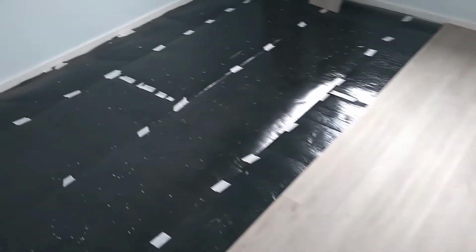I hope it won't be a problem in the future with this floor. I hope it won't start rising up and deforming, but there is no time to do more. There is literally no time to take out the floor and put a new one or to smoothen it out further, because that's the time I took off of work.